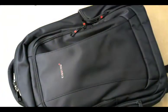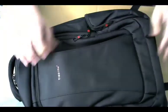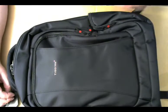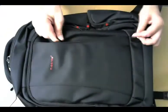There's a pocket right here that is big enough, just alone right there, to fit a tablet. I have a tablet. There we go. 10-inch RCA tab with a keyboard attached and a grippy on it.